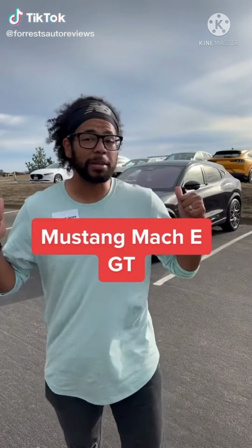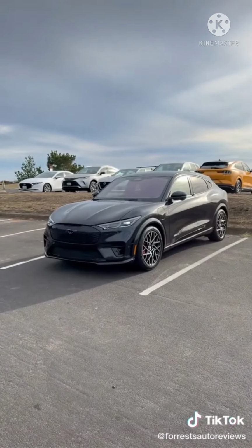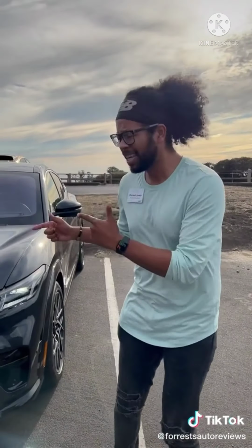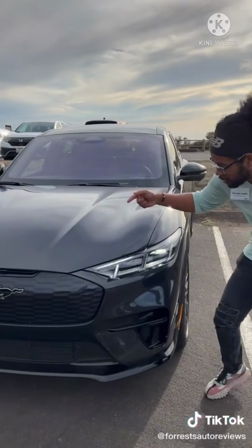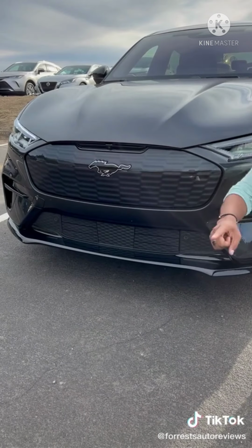What is up, guys? Right behind me is the Mustang Mach-E GT, and I'm going to show you why I like this better than a Model Y Performance. I love Tesla, but I think I like this more. You've got muscular lines on the hood, full LED lights, functional vents off to the side, active aero here in the middle. But my favorite part is this logo.